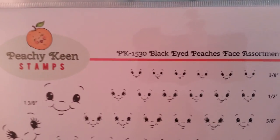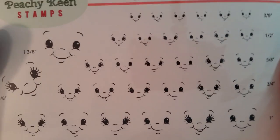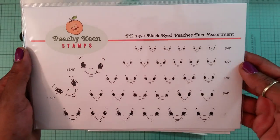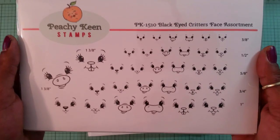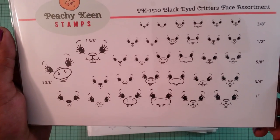Then I end up getting the Black Eye Peaches. And these are adorable too. They will be perfect on a sunflower or any flower, a pot, a branch, a tree. I mean, the ideas are endless, guys. And then I end up getting the Black Eye Critters. Now, you can never have enough critters. Especially the bunny rabbit, the cow, the moose.